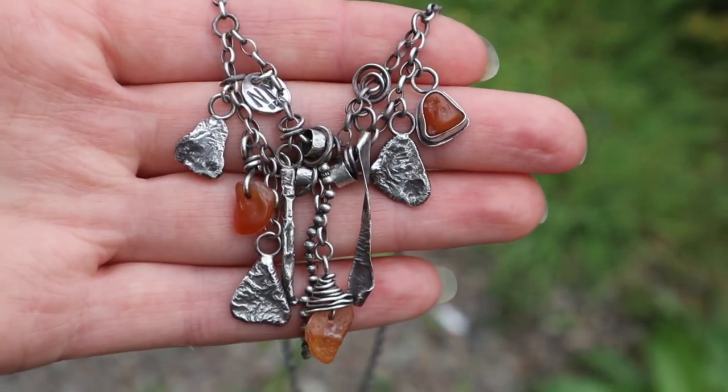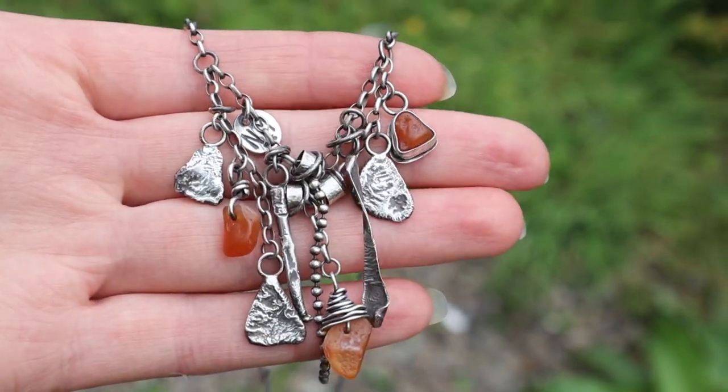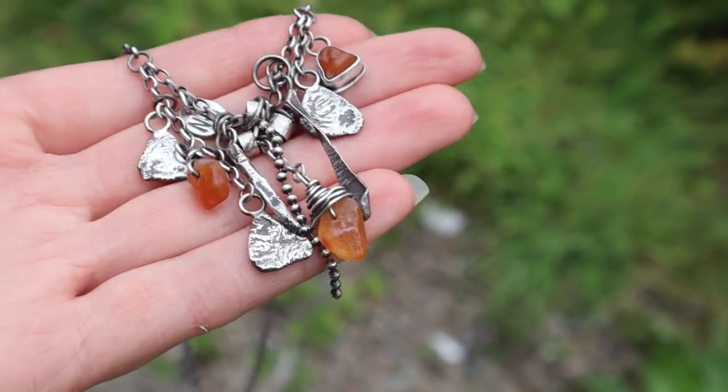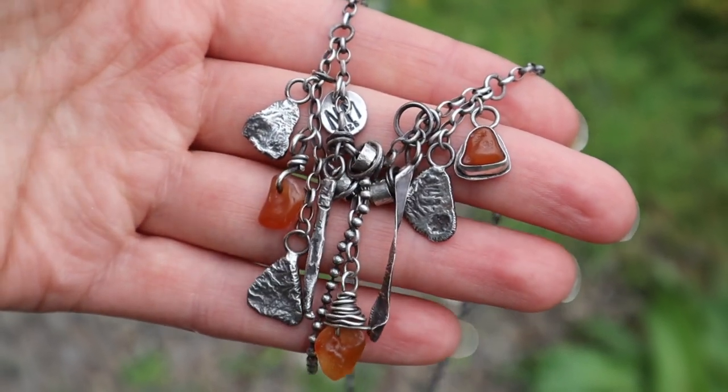Okay, so this will be for sale, but it is offered up to our patrons first, as they do have priority. So we'll be sending a message out to our patrons, and if any of you would like to purchase this necklace, please get in touch.